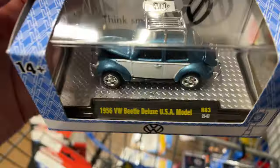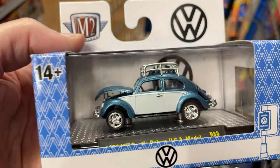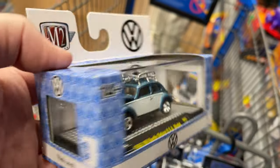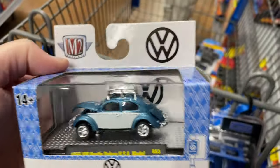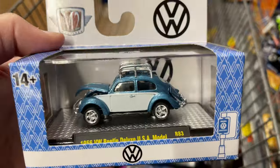This is one that not a lot of people like, but I do like it. This little Beetle. It's a 56. I just think they did a good job on this one. It looks so cool. Really awesome look for this one. I mean, the color combination looks great. All the chrome parts on this one, I just love that.